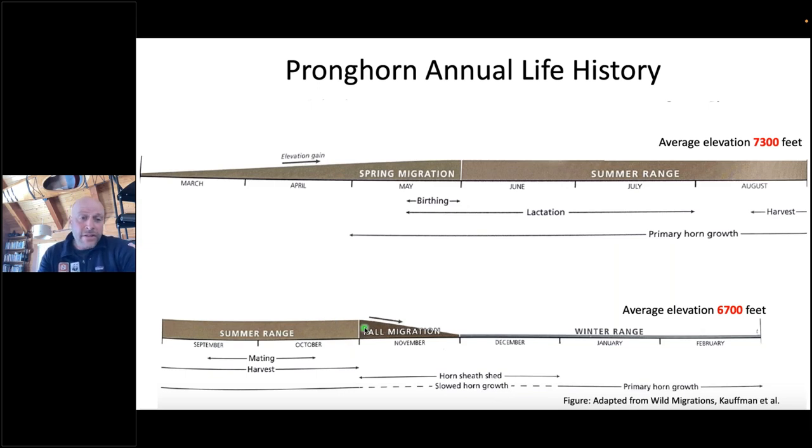And then finally, after the breeding season is done, in November and December, that's when they're going to start dropping elevations. And that's when I encountered all those pronghorn while driving a NatHab vehicle from Boulder to Jackson. It was during that period in December. It must have been right toward the end of their migration. And then on their winter range during December, January, February, they're going to be at an average elevation of about 6,700 feet. So they're going to be quite a bit lower during those months.